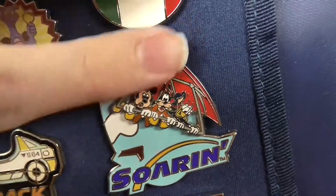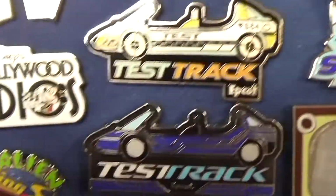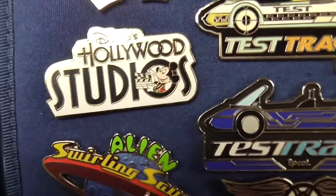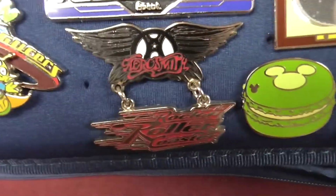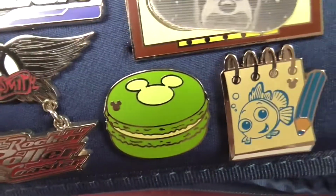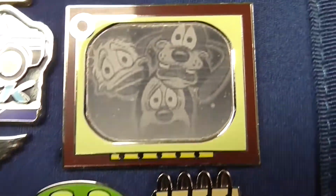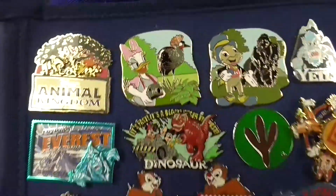I believe Soren moves. Yeah, it does. Yeah, it moves. Test Track Classic and Revised Test Track have one on top of the other there. Hollywood Studios, Alien Swirling Saucers, Aerosmith's Rock and Roller Coaster, a macaroon, this random Nemo notebook. This pin, unfortunately, has seen better days. I have got to super glue it, but it's this really nice lenticular for the Twilight Zone Tower of Terror. Now we're on the final page here.